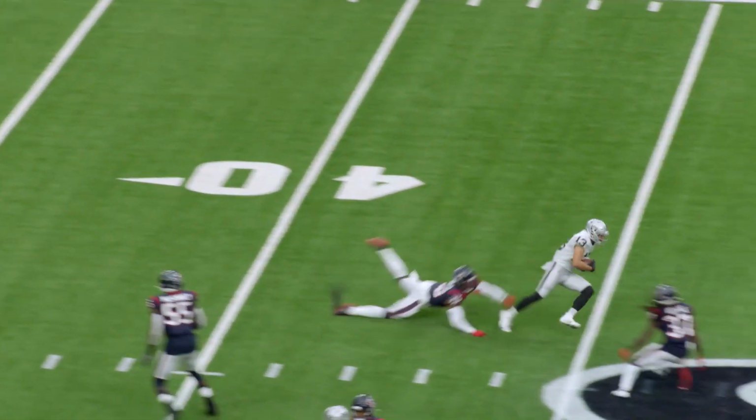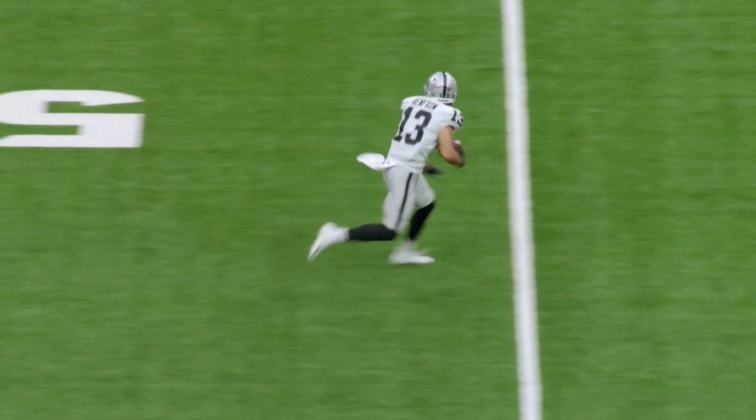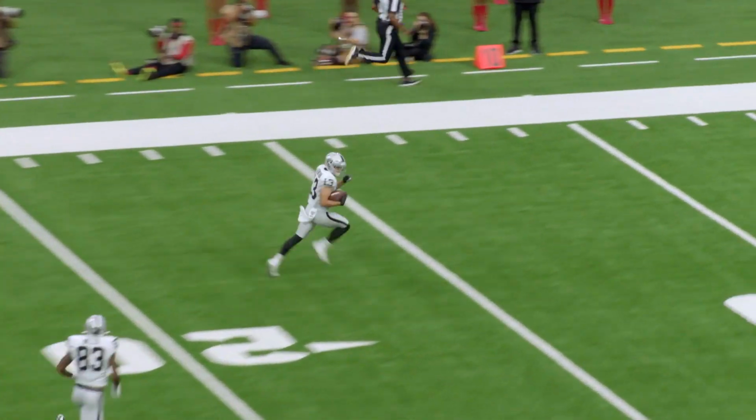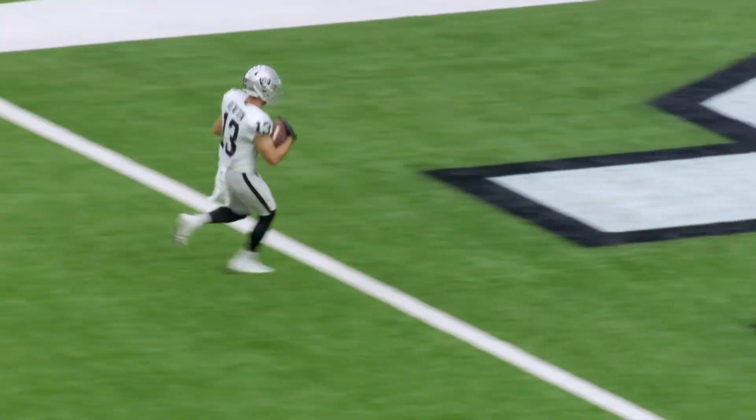Dan, let's start going to the X's and O's right now, and we'll start right now in the first quarter. 65-yard touchdown pass to Hunter Renfrow. You talked about him before. Give us the X's and O's. Break it down. Tell us what you see.